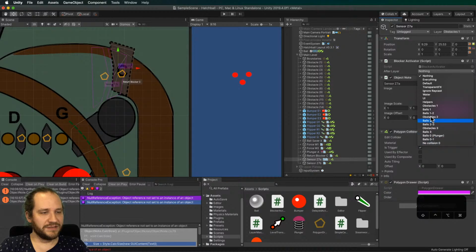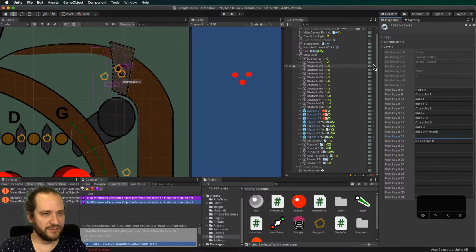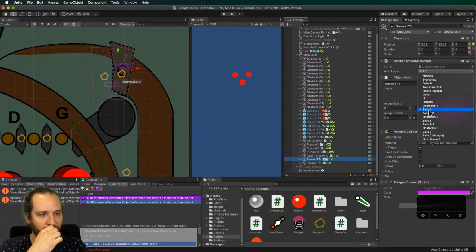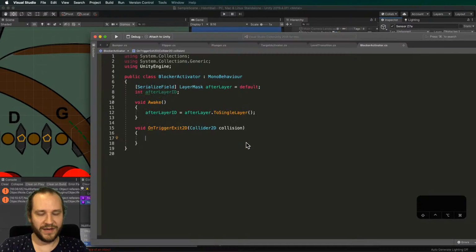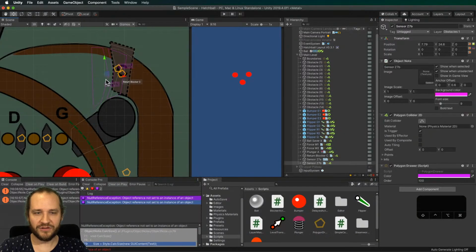So this is the thing with layer masks. I can say the after layer is balls 1. I don't need that balls 0, 1 layer actually. That's going to be a little bit of an issue, but maybe I can reuse it sometime later. Okay, as blocker activator, and it's going to balls 1, so that once it exits, but then I also need to know the other sensor that needs to have activated. So if I go back to my script, I need to know if it's in the other thing. Can I do that more efficiently than having that thing be an actual trigger itself?